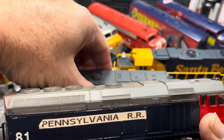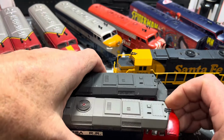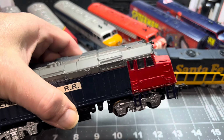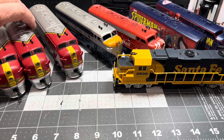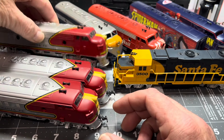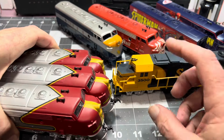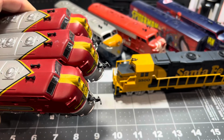That's a Lifelike, someone custom painted and put Pennsylvania Railway. I don't think either one of those run. Those might be fun to turn into dummies and make a cabbage, as they call it. You know, Amtrak took their F40s and made them baggage cars, took out the motors, or the diesel engines. These are Lifelike. This is a dummy. These other 2 are powered. They actually run, but all of them need to be run a little more and cleaned up.